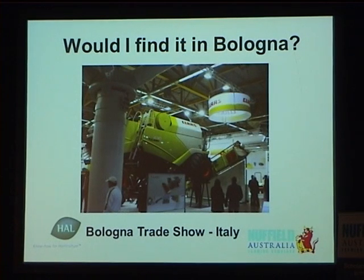So I still didn't find that machine. I thought, here we go, off to Italy, to Bologna, to the biggest indoor trade show I'd ever seen in my life. This is a header parked inside a pavilion, and you can see the people standing around. I just couldn't find a photo that would justify the size of this. It's all indoors, freezing cold outside, so hence indoors. But I've never seen so much stuff in one place.